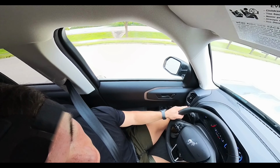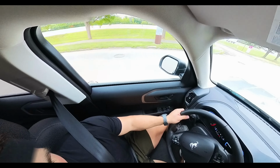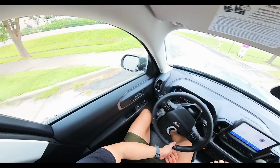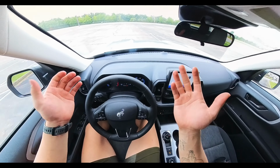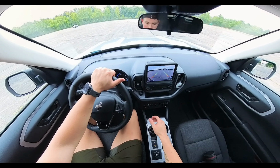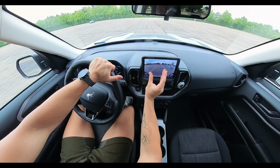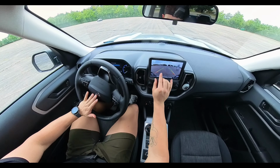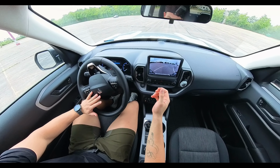All right, we're gonna pull into this parking lot and back up, testing out the backup camera, seeing if I can even back into a spot. Because to be honest, who knows? Am I good at driving? Maybe. So to back up into your spot, you put it in reverse. And what's nice is you have these lines here that show you where the vehicle is, but when you turn, you have these white lines that show you where the vehicle's going to be going.